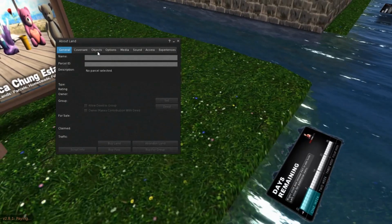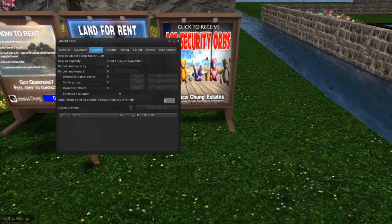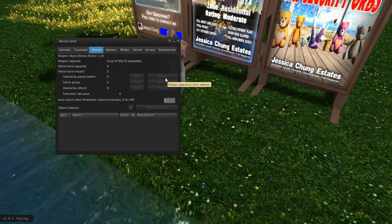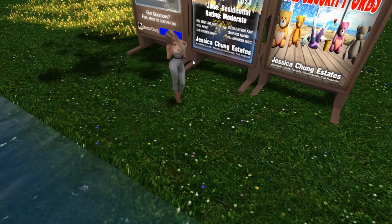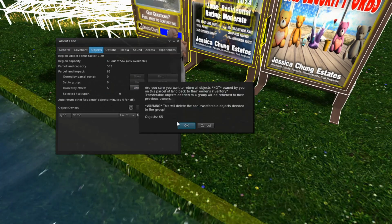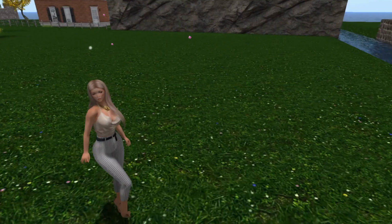After we've done that, we can also right-click the land and have the advertisement objects returned to the realtor, so that the space is clear to load our house. We can do this by starting from About Land, going to the Objects tab, and clicking the Returned button opposite to where it says Objects Owned by Others.